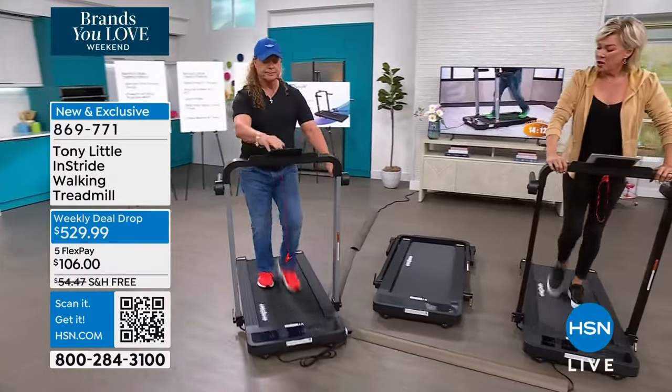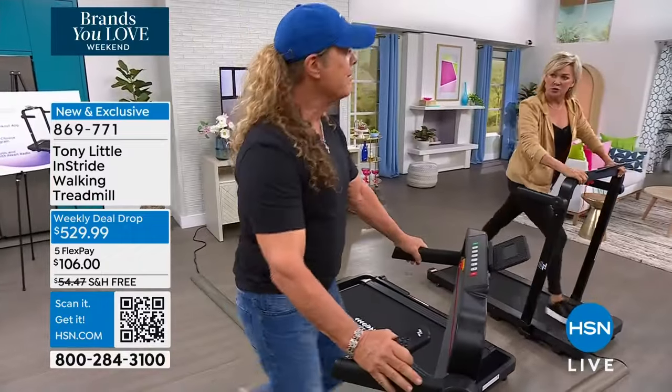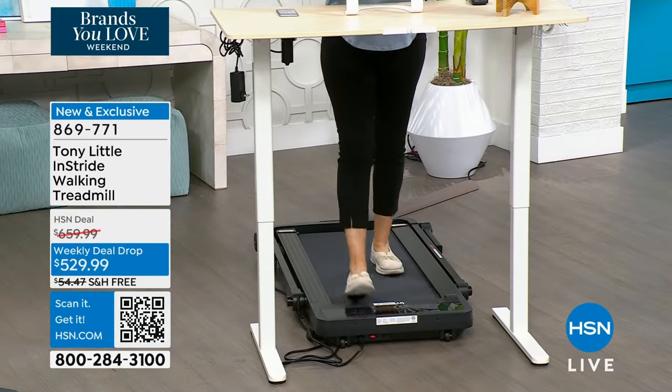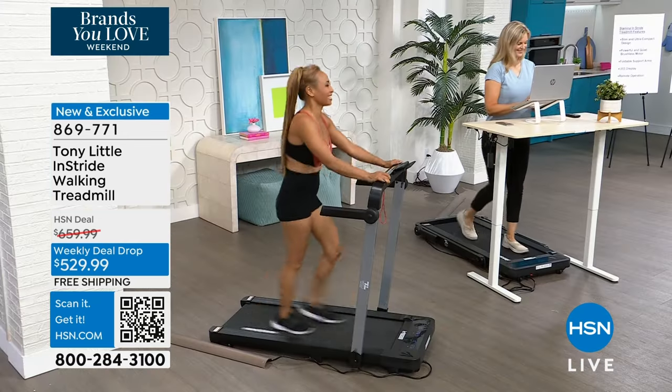By the way, I've got long legs. I'm 5'9", and I'm loving the long stride I can get on this. Do I have to say my height? If you want to, you don't have to. Maybe 5'6" and a half. Okay. You're tall. I am very tall. Yeah, I'm muscular. I have to trade off somewhere.